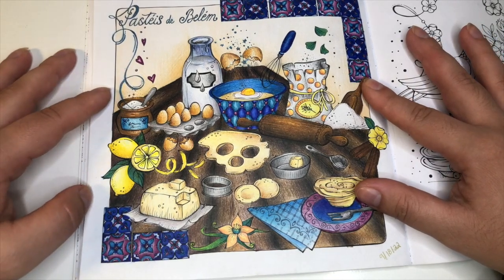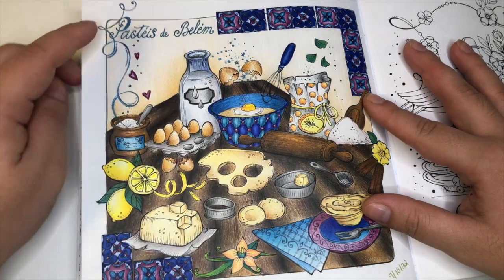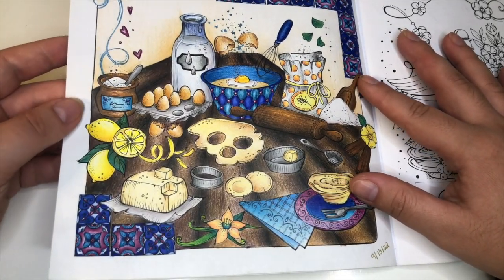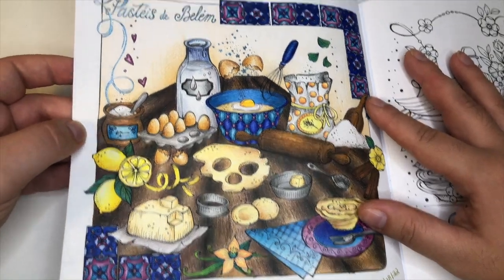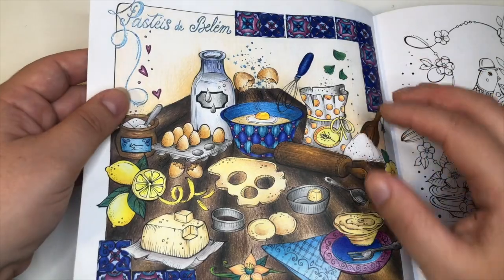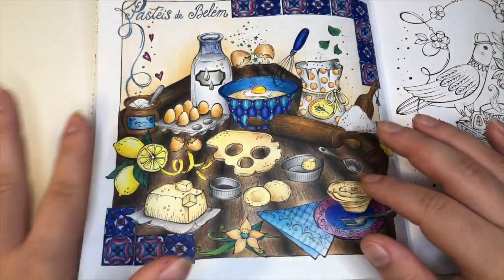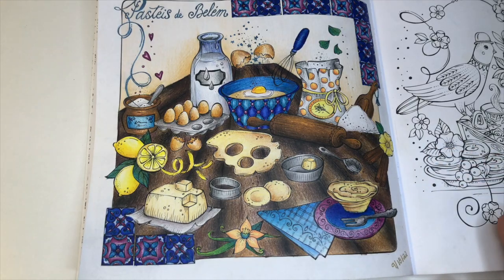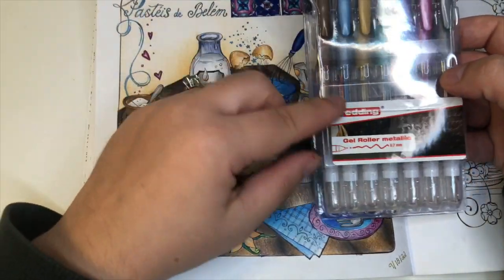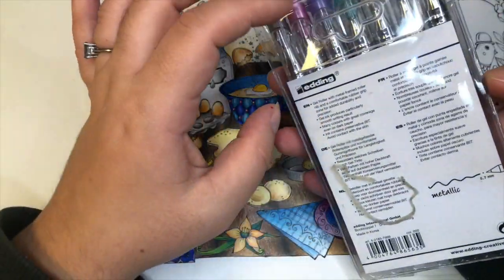It's 100% brush pens, and then some metallic gel pen, like through here, for example, as you can see. I'm trying to think where else. I think, and then also here a little bit on the stars, which I did, of course, smudge, so way to go on that one. But the metallic gel pens that you see are my beloved, let me get them.